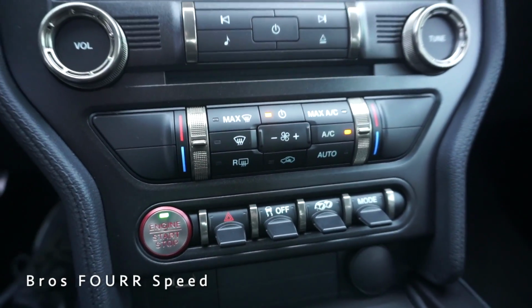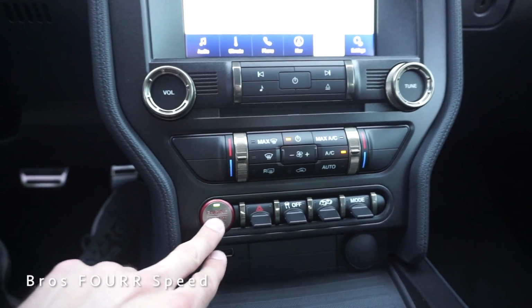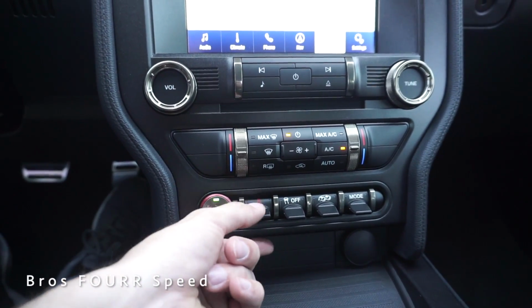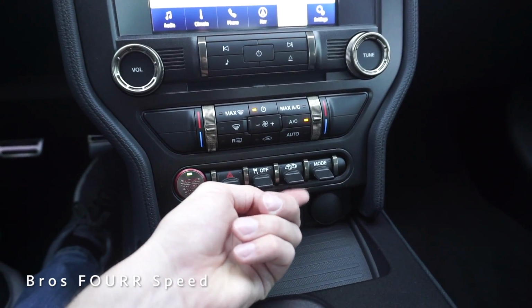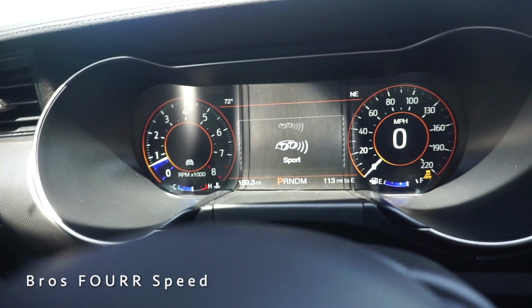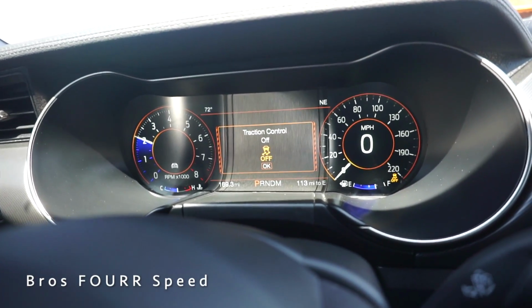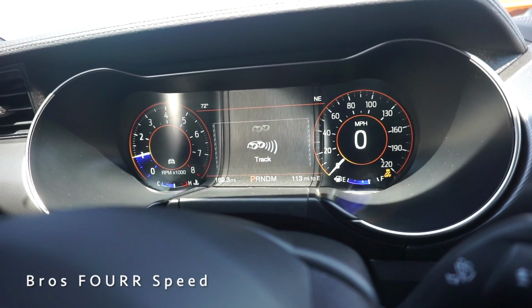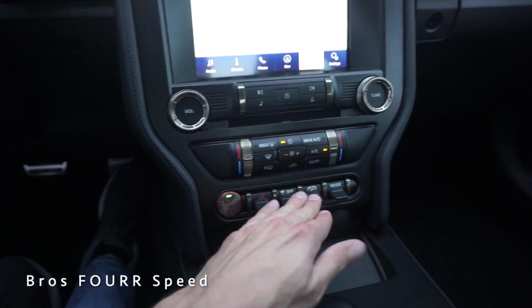Physical climate control buttons are down below that with your temperatures on each side, and then all the different settings in the center. On-off switch, your hazards, this just toggles up and down. Traction control right here, you can toggle this on and off. And then your exhaust mode that we just saw, I'm just toggling this between the different modes. And even on the inside, as we go into the track mode, it has a nice aggressive sound to it. And then if we toggle back into quiet mode, you can see how there is no sound. That is a very impressive system.